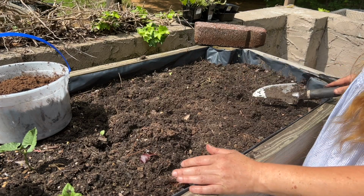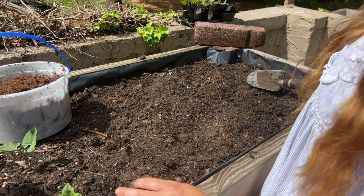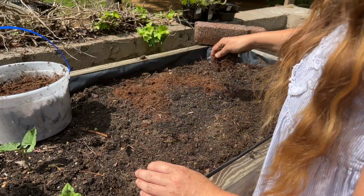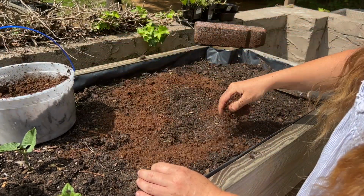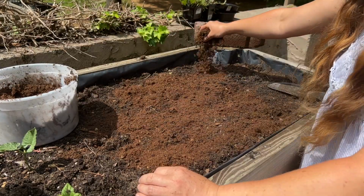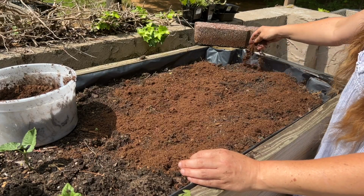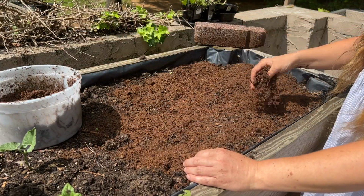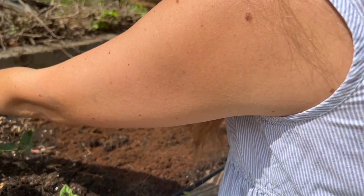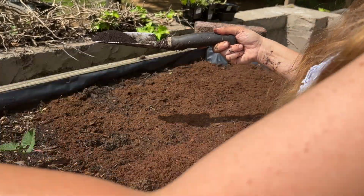There's lots of life in here. There's lots of roots. There's lots of bugs, which is a good thing. If you don't have bugs in your soil, then your soil's not healthy. So we're gonna go ahead, we're just gonna kind of mix all that in. And another thing to be aware of in your raised beds is storms and rain. It can also compact. So after a whole spring of storms, it's nice to kind of loosen it up a little bit. You want that airflow. You want the roots to be able to get in there really well.